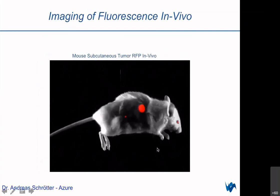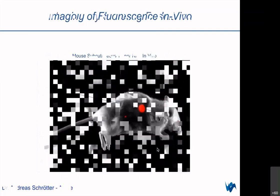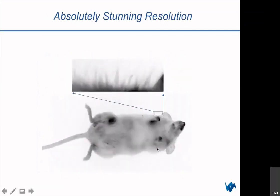Here's another subcutaneous tumor, blown up image. And look at that, the resolution is absolutely stunning. You can actually see the individual hairs of that animal.